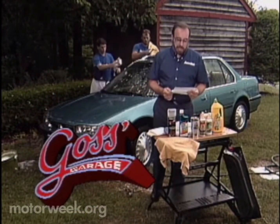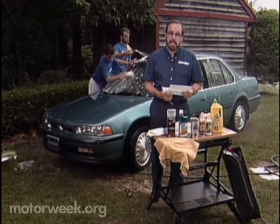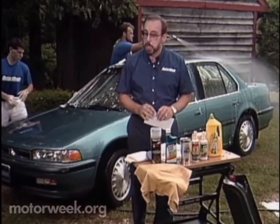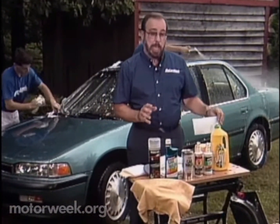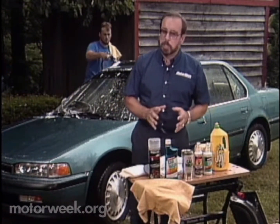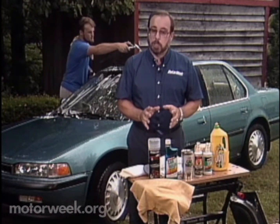This time, John, I have a letter from Clifford Douglas of Mesa, Arizona. Now, Clifford has a 1988 Honda Accord with a clear coat metallic finish on it. One of these new types of paints that many cars have today. Now, Clifford wants to know, is there anything in particular he has to be careful of in washing the car?